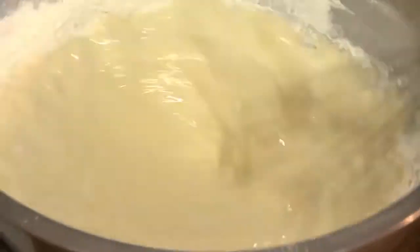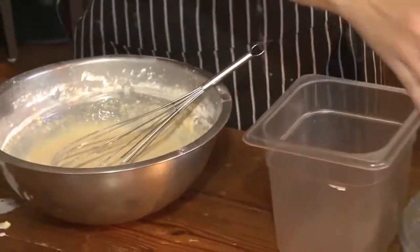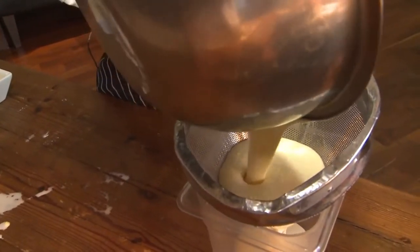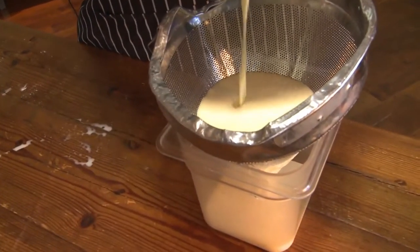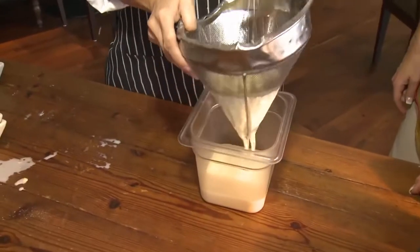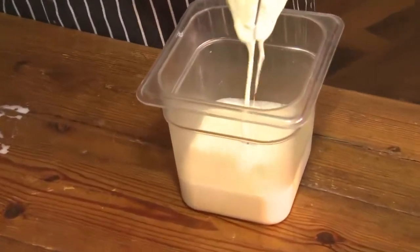All right, so after you're done mixing, it's gonna be really thick and smooth. And just to take out any lumps or any eggshells that might have got in, you're just gonna pour it into a strainer. And then just push it through. Then as you see, it comes out really smooth. That's great. And then you're just gonna let your batter sit for like 10 minutes. And then as it sits, foam is gonna rise to the top. And you just wanna take a piece of plastic and just scrape it all off.